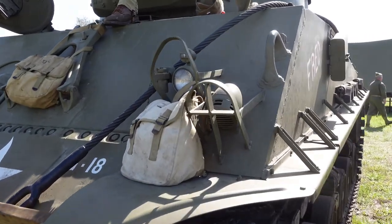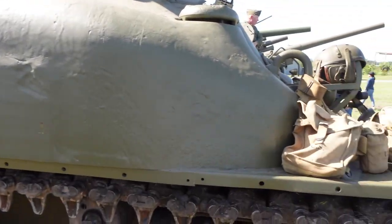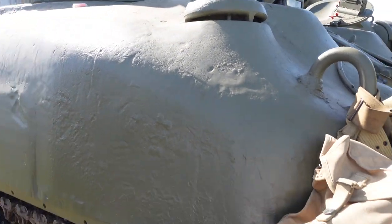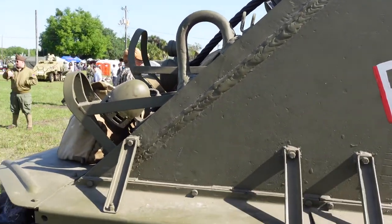Just giving you a closer look at the difference in hulls here. Here's your welded hull. And here is your cast hull. Again, one piece. And you can see the weld marks here. And the armor is a little more slanted up front.